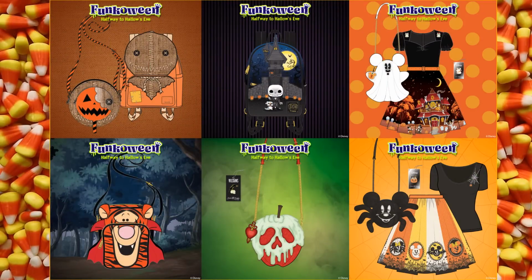Now, Loungefly did reveal a couple of items as well. They have some new bags and some clothing that's going to be available. If you're a fan of Loungefly, definitely make sure you check out their own website to keep track of what is available there. Some pretty cool designs here, of course nothing for me personally, but I do like the look of these Loungefly products, and Loungefly is really good quality.